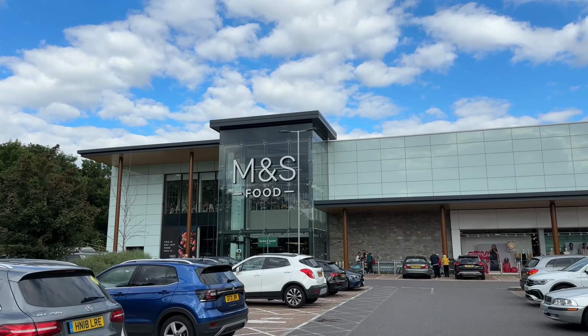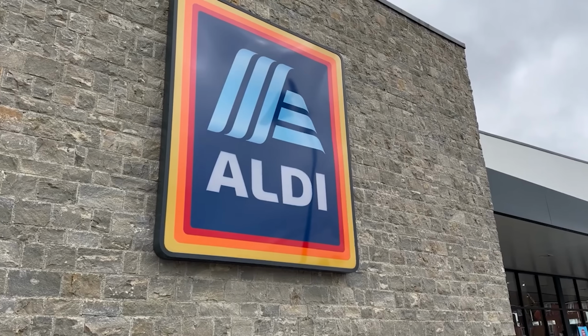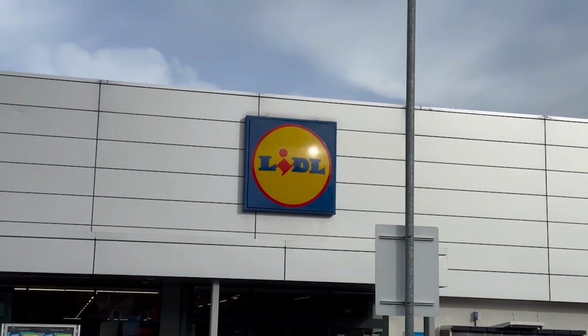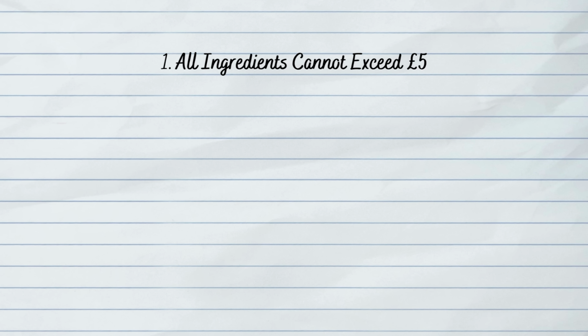Here's the plan. I'm going to be choosing 3 supermarkets at random using this wheel. At each supermarket, I will use £5 in order to buy all of the ingredients to make an amazing, nutritious, lovely, beautiful meal for 2 people. The rules are simple. All ingredients cannot exceed £5.